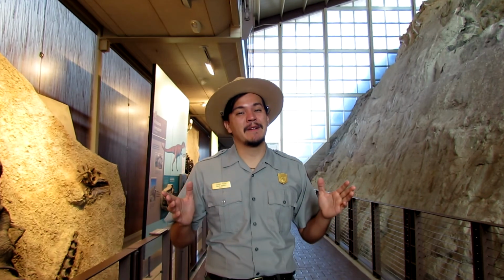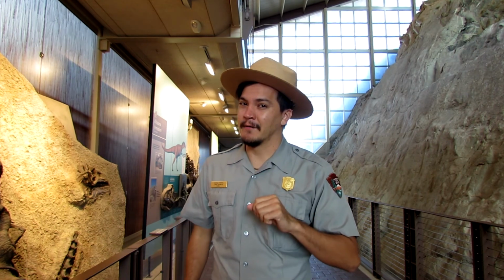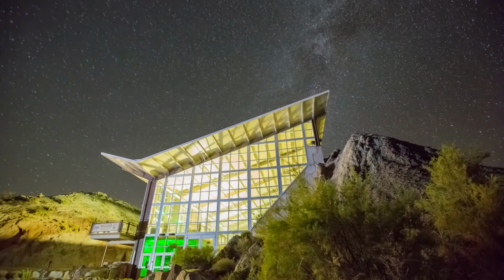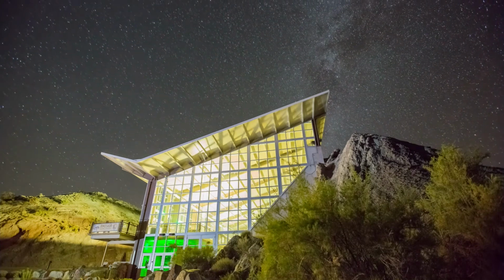Dinosaur National Monument's landscape has a variety to offer. What will you discover on your next visit? A large glass building lit up at night with the Milky Way rotating in a star-filled sky above.